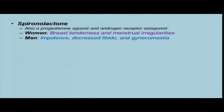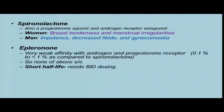Spironolactone is also a progesterone agonist and androgen receptor antagonist. That's why you might find breast tenderness and menstrual irregularities if your patient is young. And in males, you can have impotence, decreased libido, and gynecomastia. Whereas eplerenone is very weak. They have very weak affinity with androgen and progesterone receptor. That's why none of those side effects occur. But half-life is short, and you need BID dosing.